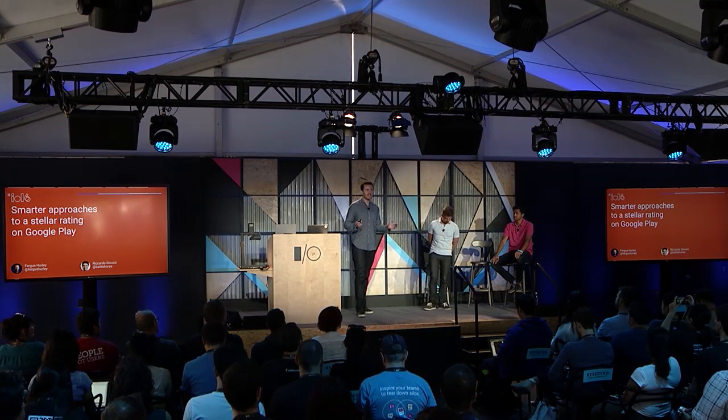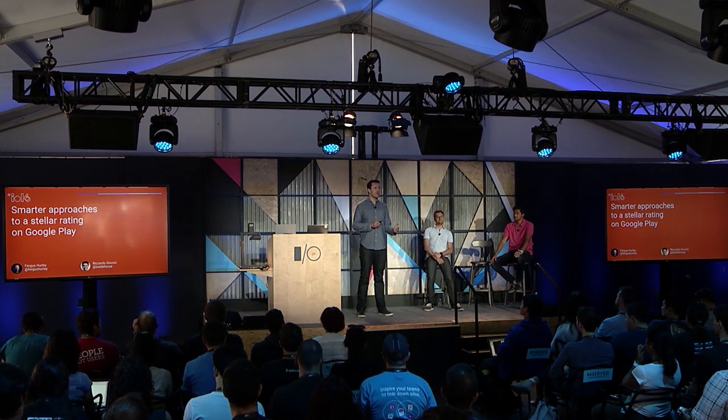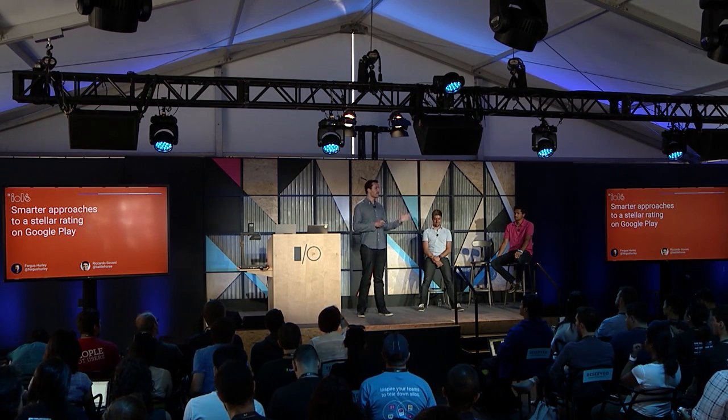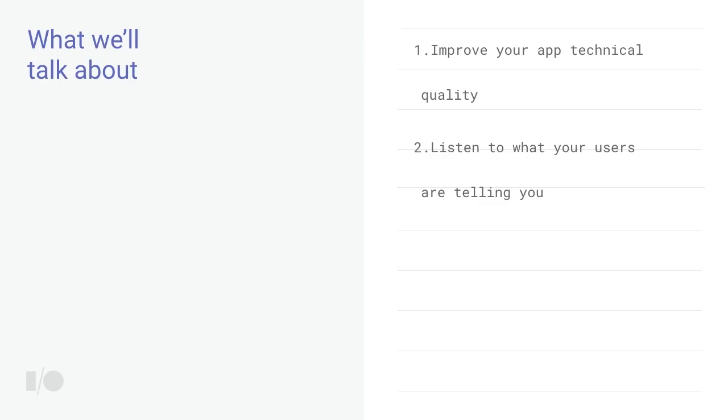Great, and we're here to talk to you about 5 new products we're announcing at this year's Google I/O to help you achieve a better app rating on Google Play. So what we found through a lot of data analysis, feedback from users, feedback from developers, is that there's 2 major components to achieving a high rating on Google Play. One is technical app quality, and the other is listening to users and interacting with them to be able to have them feel that you're giving them what they need and having a good experience.